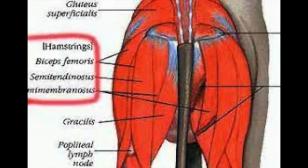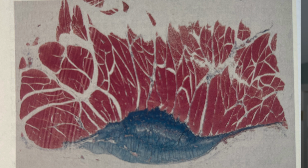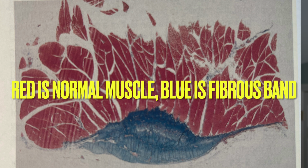So what happens with this condition? It's basically like a hamstring tear, but in a dog. So what happens is a dog has an injury, like a torn muscle to one of their hamstring muscles, so to speak. And that muscle gets replaced by fibrous tissue, a fibrous band that basically just replaces the muscle and creates this really tight, kind of like a rope that forms where the muscle used to be.